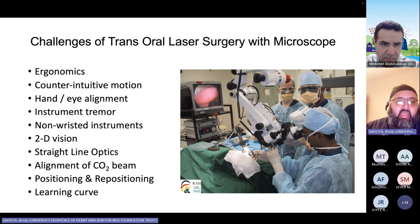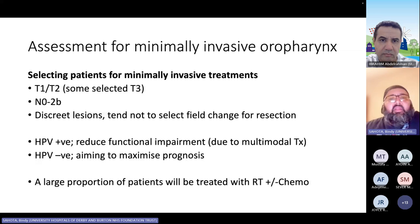And there's issues with there being a significant learning curve. Here you can see Professor Krishnan, and here's Prof. Blary on his fellowship in Royal Adelaide Hospital at that point in time. So what are the general principles for assessment of minimally invasive oropharynx surgery?